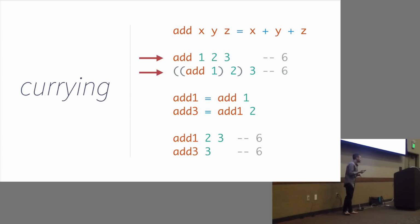So a contrived way then we could use this as a building block is I could create an add1 function just from this add function. I pass in 1 to add, I get back a new function. And then later on I can invoke that with 2 and 3 and get back 6. Or I could take that further. Add3 could be made from invoking add1 with 2, and that gives me back a function that essentially adds 3 to its argument. And we could do that to get back 6.